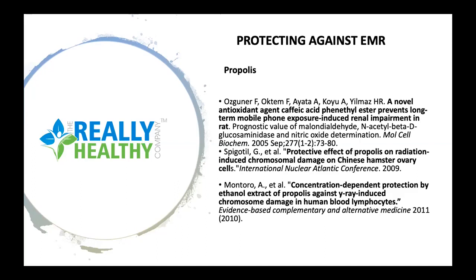And a couple of really good research papers showing how it contains this compound called CAPE, which is the caffeic acid phenethyl ester, and it can really help to prevent long-term mobile phone exposure damage. And the first research paper was done on renal impairment in rats, and they found that it really protected the kidneys of the rats, and also helped to decrease oxidative stress in general.